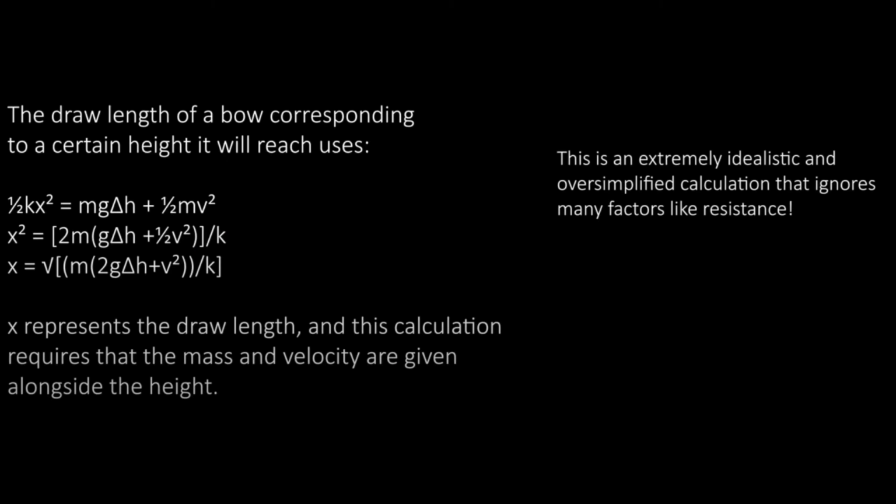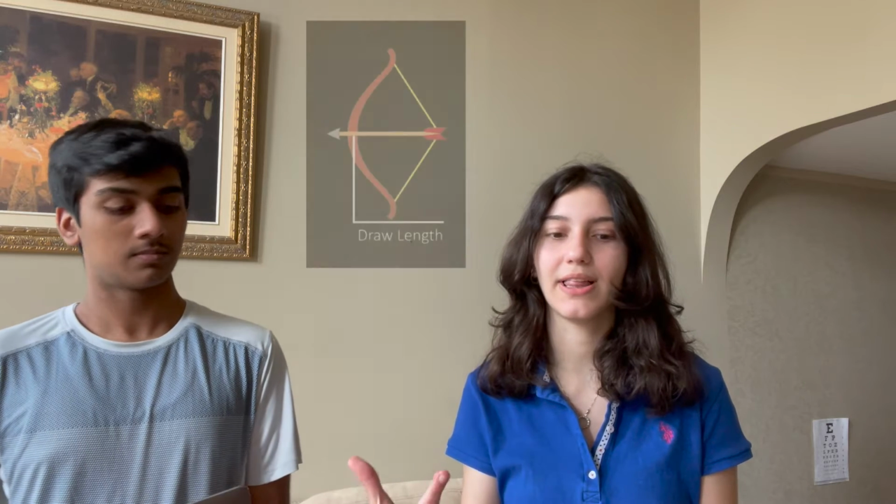There's this thing called Hooke's law. It states that the draw weight is proportional to the draw length. So the greater amount that you pull back further in your draw length, the more you increase the force, that in turn increases the stored potential elastic energy.